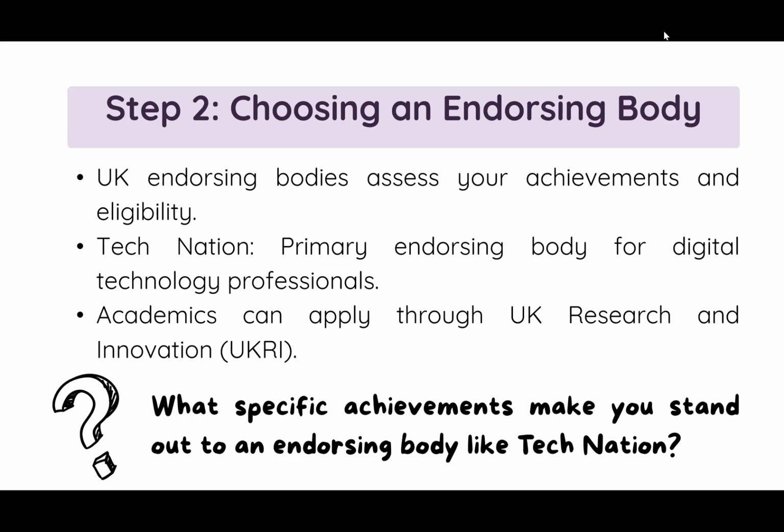Now, Tech Nation, you must familiarize yourself. I would encourage you, if you're going to Tech Nation, go and familiarize yourself with every word on their website. You must master that process. If you master it, your chances of successfully applying for global talent go up substantially. So that's what I would say.